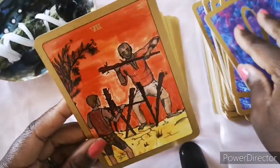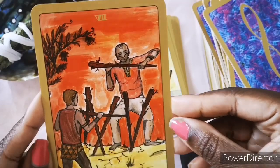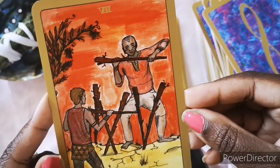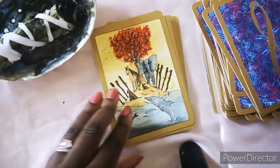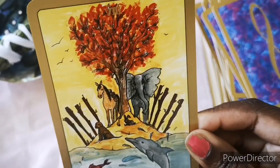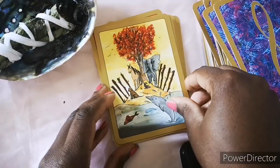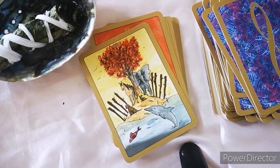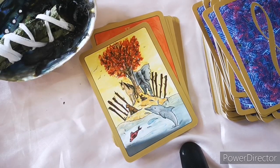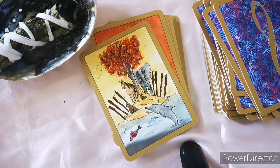Then we have the Seven of Wands, defending your honor, defending what's important to you. He's like, bring it. Then we have the Eight of Wands, which is go, go, go. But let me see, that's interesting. What does it mean, Eight of Wands? For this one, usually it's just eight wands flying through the air. It just means go time. But this is unusual.